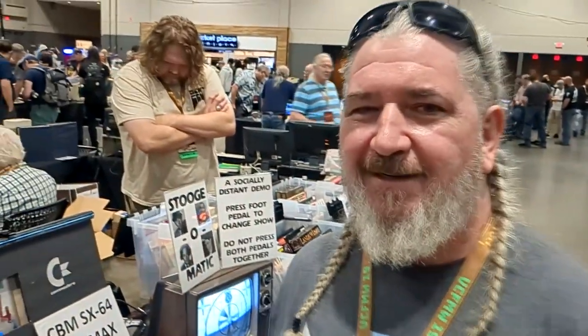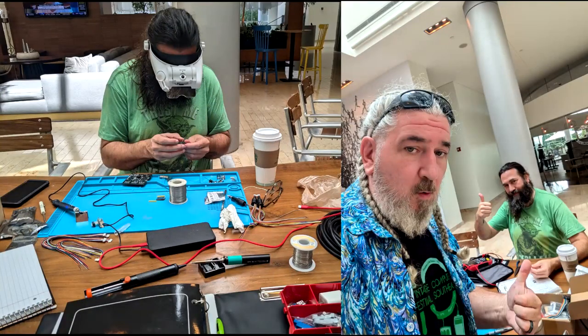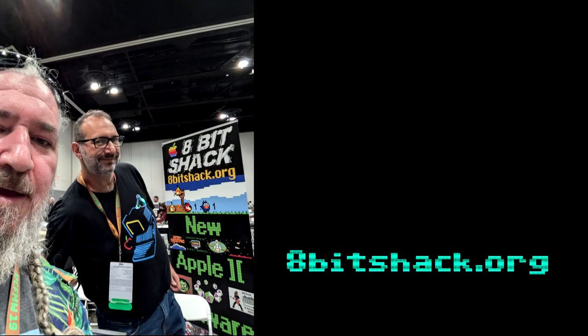Anyway, yeah, that's cool. So just a couple of pictures before I finally wrap this up. Me standing out on the grass, grounding myself. Me and Jamie in the lobby, and I'm forcing him to make meatloafs. Jamie and Dan, we rode up from Atlanta together. Studio Ghibli anime from Retro Bits' table. Finally able to get over and meet Robin, and that was pretty cool. So I met the guys from the 8-bit shack table. So I'm going to be trying to port one of their Apple games over to the Commodore. It's called Undead, so be watching this space.